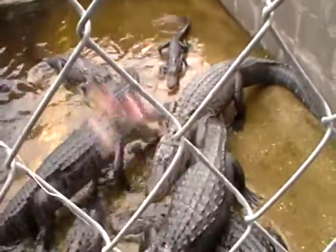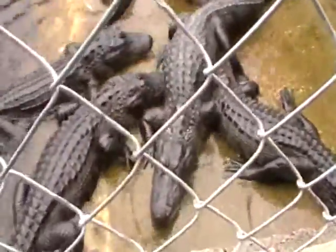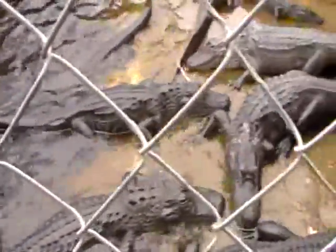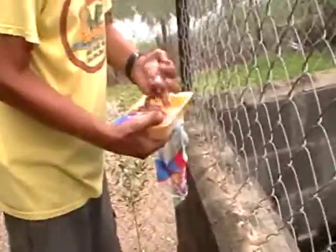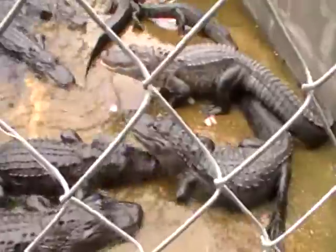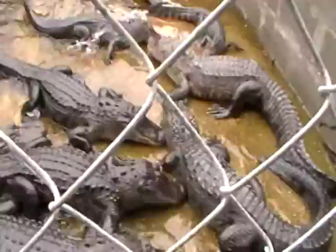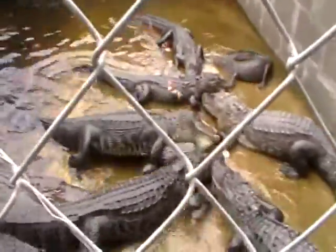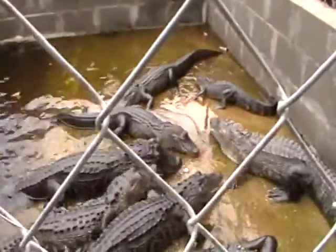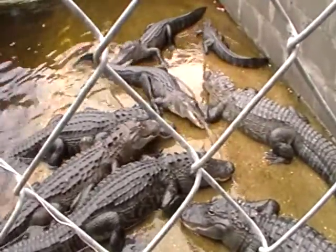Look at this. This is brilliant. So here you go, snapping. There you go. They have to turn their heads to eat it. They don't point their noses down. Go, little one. There you go.